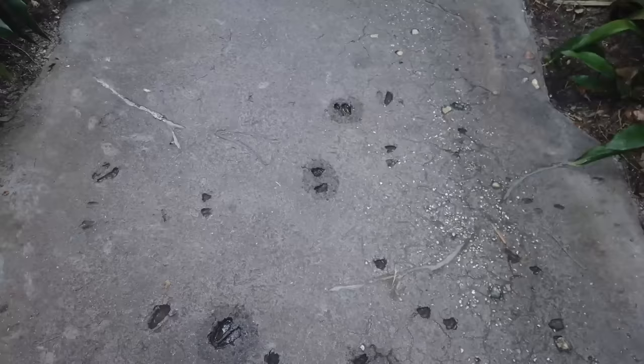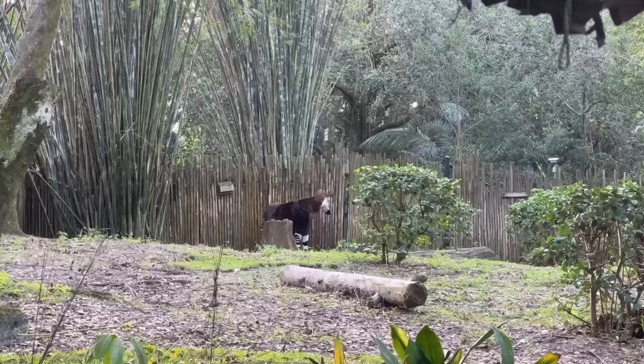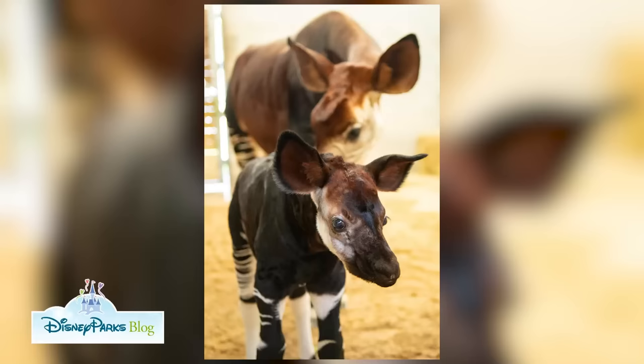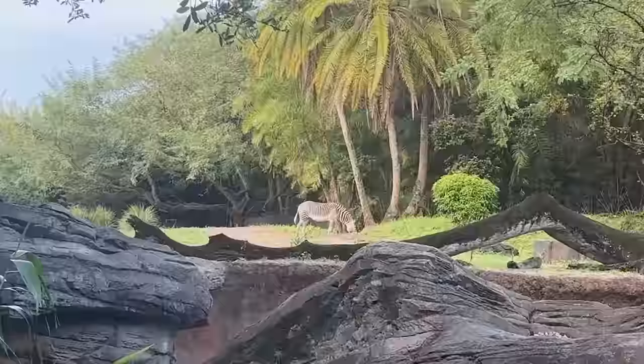One thing to notice as you're walking along the trail is who's walked the trail before you. Here you see some hoofed animal footprints, which might be a hint as to who you're about to see. It's the okapi. I know they're related to the giraffe, but I always like the fact that they basically look like they're wearing zebra pants. So cute. And they just had a baby okapi recently. I don't think he's out yet, but I hope to see him at some point. His name is Benny.